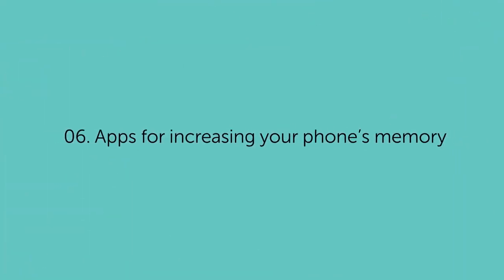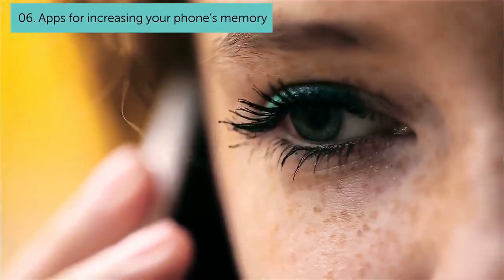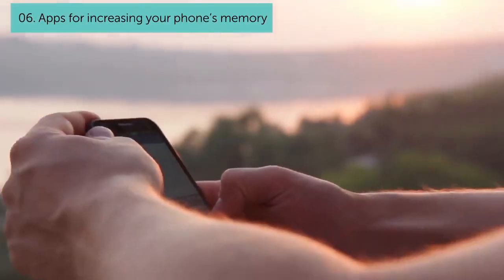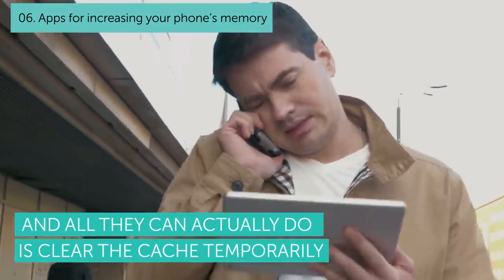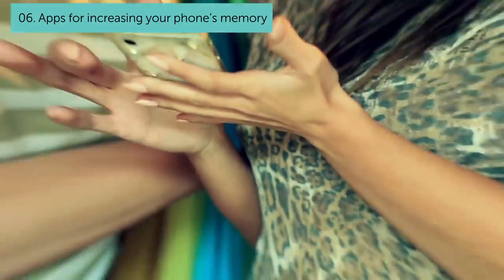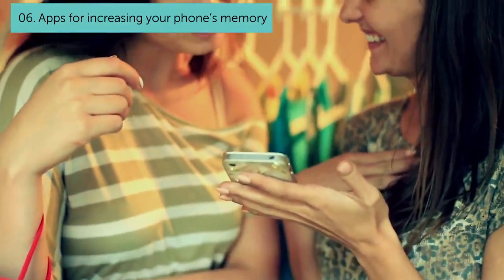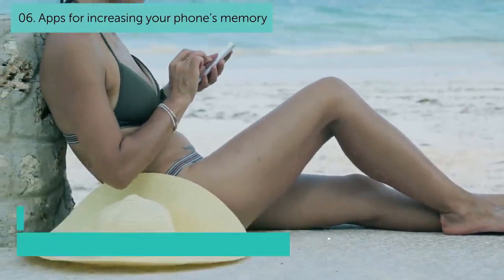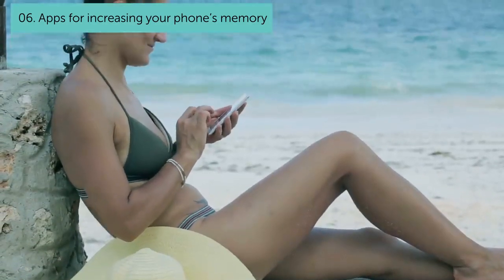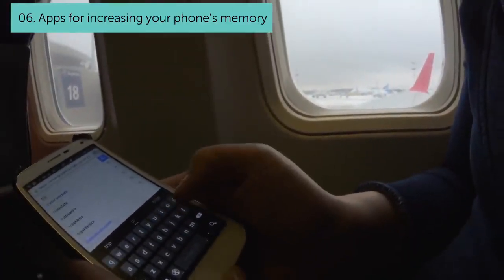Number 6. Apps for increasing your phone's memory. Apps that promise to increase the amount of RAM on your device are optimizers, and all they can actually do is clear the cache temporarily. But remember, we already mentioned that your phone can do this on its own. Oh, and one thing about RAM, you won't get more memory than your phone had initially. Plus, these programs don't just use up the resources you have, but also gladly collect your data.